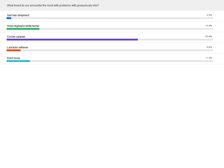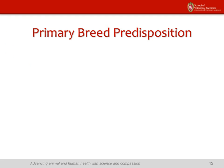German Shepherds, we'll see them on occasion with these problems, but not so much. West Highland White Terriers definitely are rivaling Cocker Spaniels. In Labrador Retrievers, there are some primary diseases that cause them to have problems, but in general, in German Shepherds and Westies and Labrador Retrievers, if you're playing the odds, there's probably an underlying disease there. Versus Cocker Spaniels, you might be on the money that this is something that they're born with.